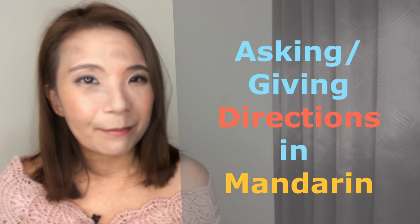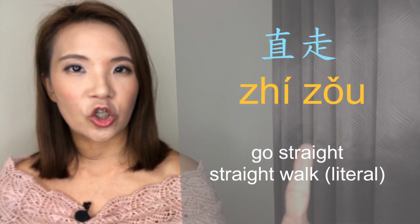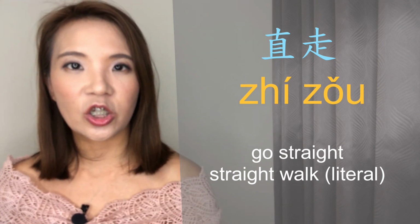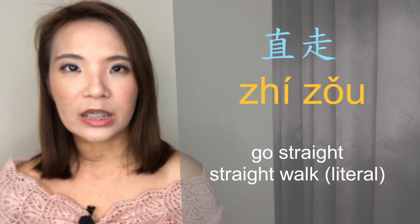So the first vocab is go straight. Go straight in Mandarin is 直走. 直 means straight, so 直走. Straight walk literally means go straight.